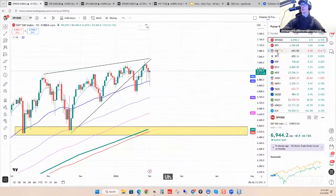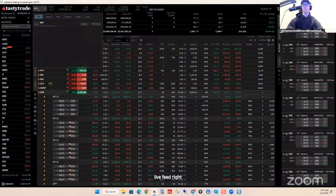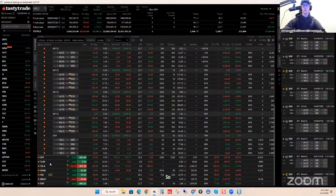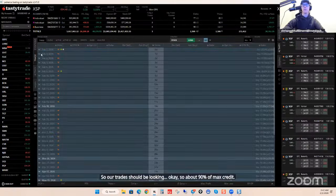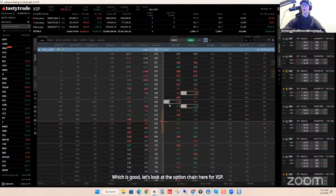We need price and XSP to stay above 691. Live feed right now, XSP is at 694. So our trade should be looking okay. So about 90% of max credit, which is good. Let's look at the option chain here for XSP. Needs to stay above 691. So we're looking at like a 75 to 80% chance it does. So that's good.